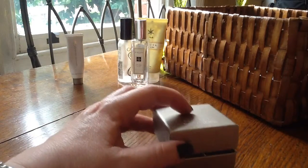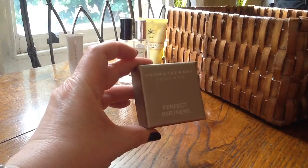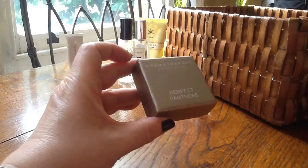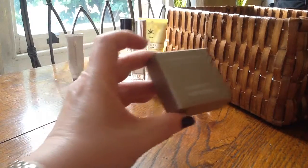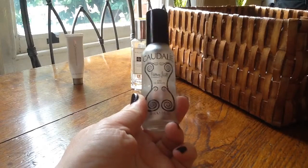So if you are open to the concept that aromatherapy products might help you relax or revive or feel better after a workout or help you lose weight or whatever, this is one to check out. They stock them in Space NK, so if you can go into a branch, you can smell them there. What else? Another kind of aromatherapy product is Caudalie.